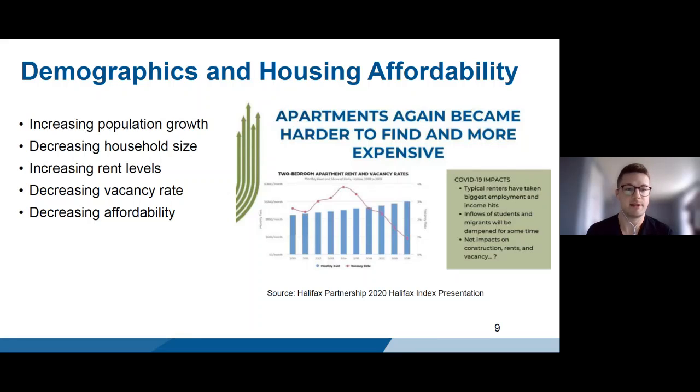Some other considerations that are taken into account with the established residential designation: increasing population growth. The last couple of years, HRM has seen increased population growth relative to years prior. Decreasing household sizes have changed the types of housing that are required in the municipality. Generally, smaller sizes of units are required to respond to smaller household sizes. Increasing rent levels: in the last few years, we've seen the cost of rental housing rising faster than it previously has, also coupled with a decreasing vacancy rate because of not quite enough supply of housing, and decreasing affordability as a result of all of those factors in the municipality. These are things that we're observing at this time.